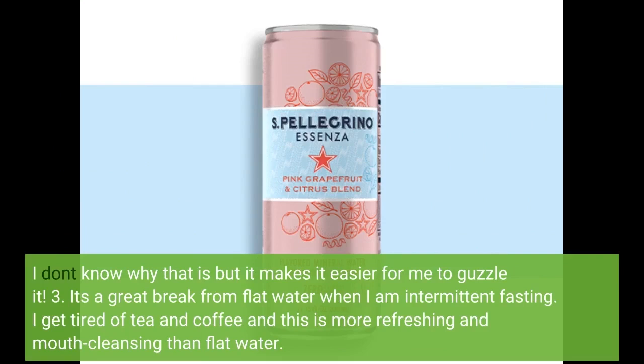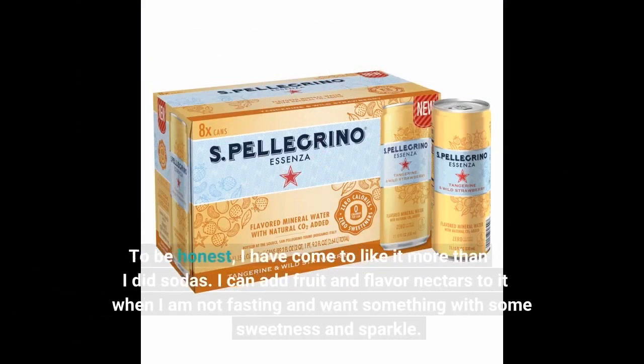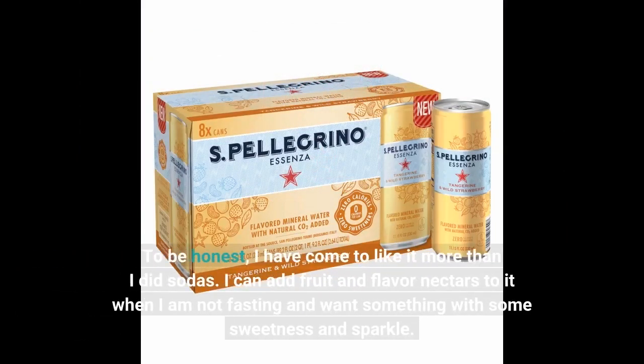3. It's a great break from flat water when I am intermittent fasting. I get tired of tea and coffee and this is more refreshing and mouth cleansing than flat water. To be honest, I have come to like it more than I did sodas. I can add fruit and flavor nectars to it when I am not fasting and want something with some sweetness and sparkle.